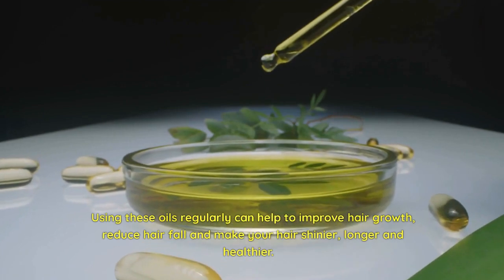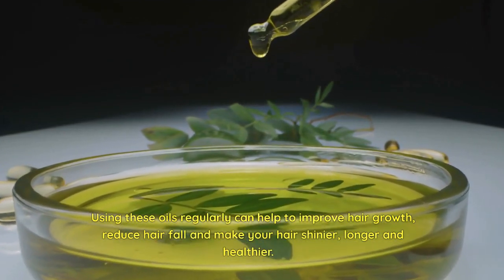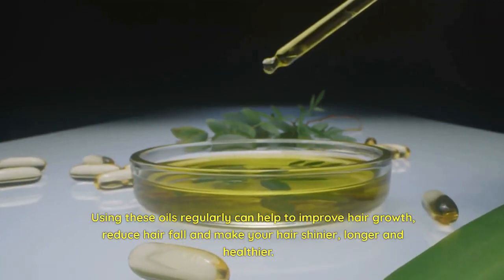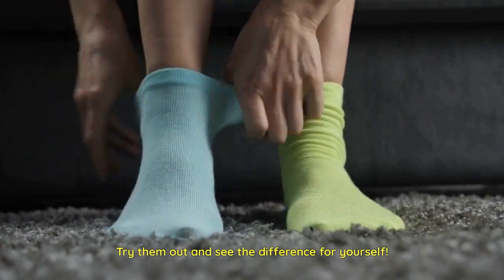Using these oils regularly can help to improve hair growth, reduce hair fall, and make your hair shinier, longer, and healthier. Try them out and see the difference for yourself.